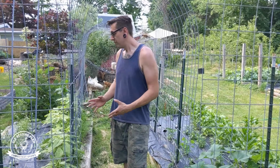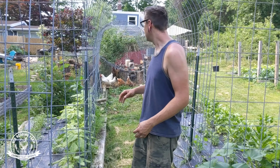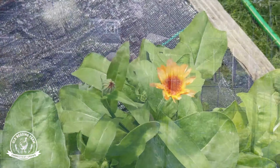Then over here we got some flowers, our random feverfew, another row of amaranth, some other stuff. And then we have some calendula blooming over here.